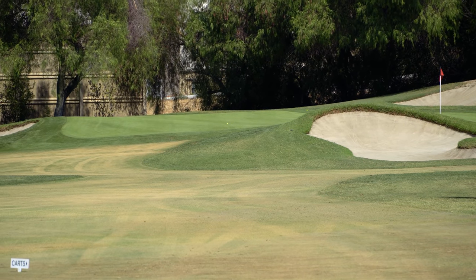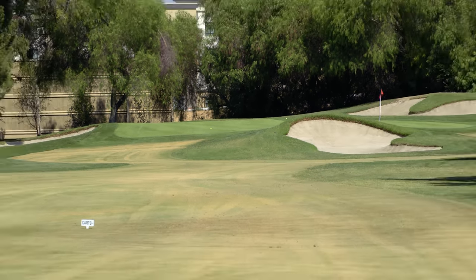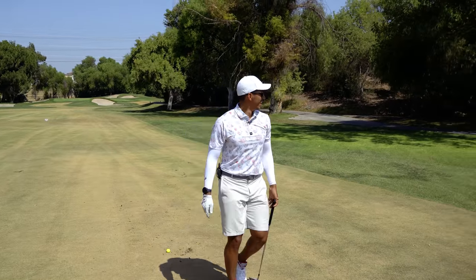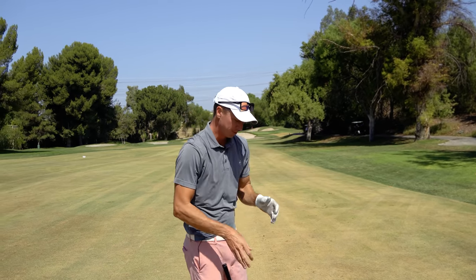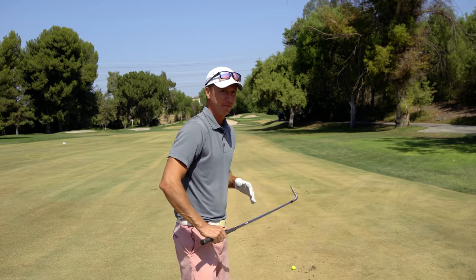Oh, that came to the left. That did. Hey, you're putting. We got an eagle look. That felt good. I remembered to put the arrow. We got pitching wedge. I think it's just going to be a smooth one, because the ball is going to be flying a little further.